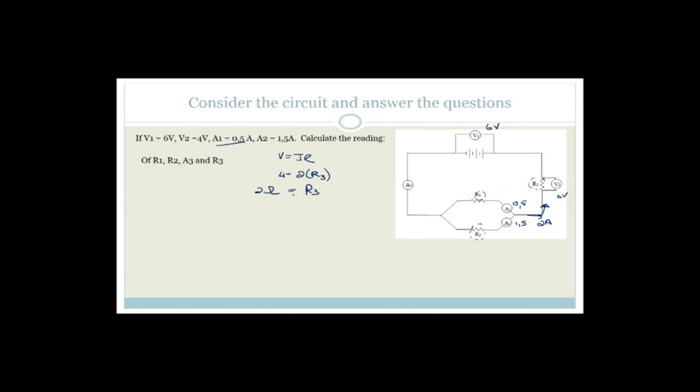And you can do this in any order that you want, as long as you get it right, okay? So we've done R3. Now it says R1. How do we get R1? Do you agree that R1 and R2 are parallel? Sorry, we had a little bit of a stutter on our computer. R1 and R2 are parallel. What do we know about voltage across parallel resistors? We know that it's the same. The voltage is the same across parallel resistors.